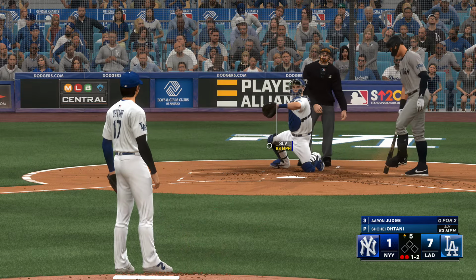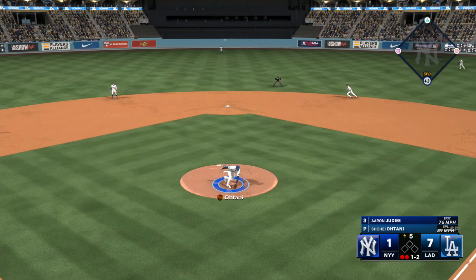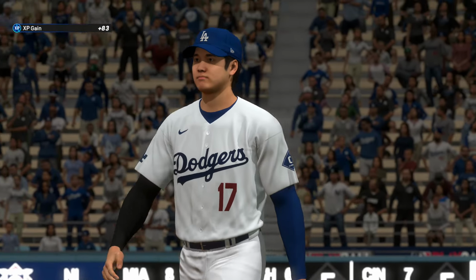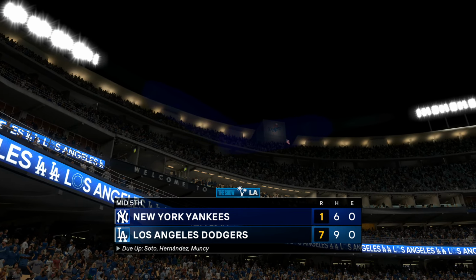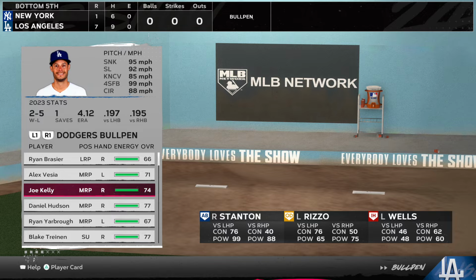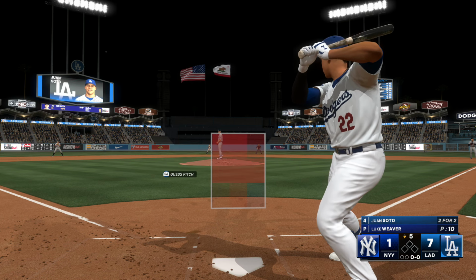Seeing if he could get Judge to chase right there. Now one and two. Back to the mound. He's got it. Sends it to first. And it's a 1-2-3 inning. And welcome back to the ballgame. Ready to go for the last half of the inning. Now it's the Dodger cleanup hitter, Juan Soto.